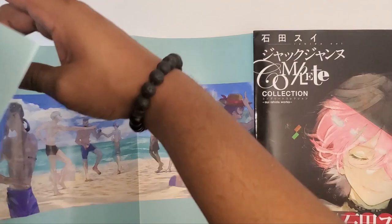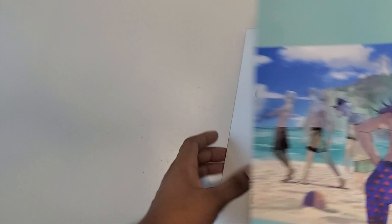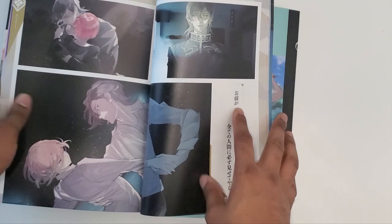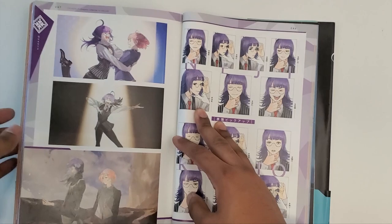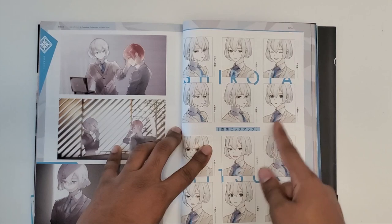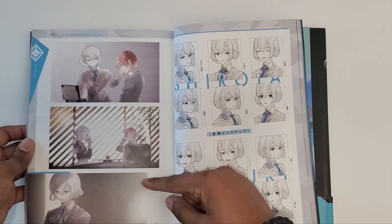Now, I've never played it, and I'll be honest, I don't think I want to. But I had to get it because Ishida Sui, and I love his work. Although I have to keep it real, I'm not that happy with this art book, if that makes sense. And to be honest, I don't know what I was expecting, considering that it's technically artwork for a game. Therefore, it's of course going to have sprites like this. And of course the obligatory images for certain scenes. But I don't know what I was expecting.